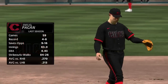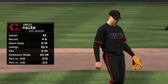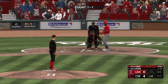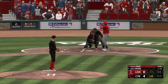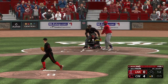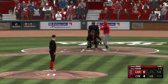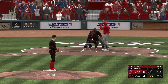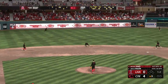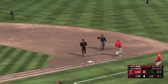We're back. It's the top of the ninth, and there's a new pitcher on the mound, Emilio Pagan. And he's got a nice lead to work with, so he should come in throwing strikes, attacking these hitters. Next offering is in for a strike. Swing and a ground ball out to short. 1 up, 1 down. He's out.